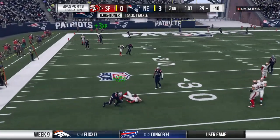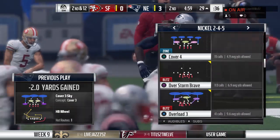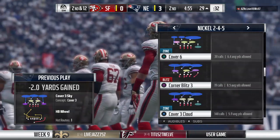And he's going to have to eat this one as down he goes. Dante Hightower in there to sack him, and that is 10 for him now on the year.